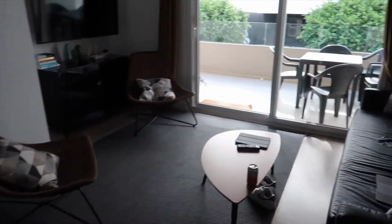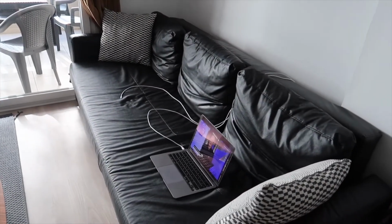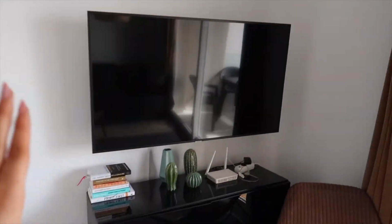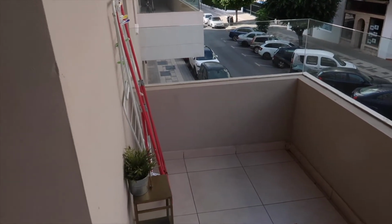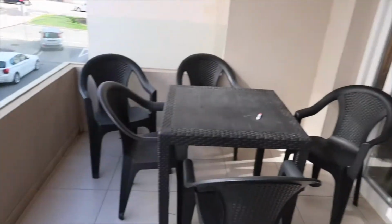Then into the living area with the sofa, which is actually quite comfy. I didn't think it would be, but it actually is. Two spare seats, they're not spare, they're two seats, and they're quite comfortable as well. We have our TV and then cabinet, which is where we keep our laptops and everything. Then you come out here, and it brings you out to a little balcony.